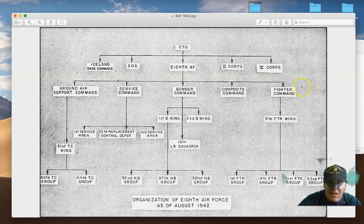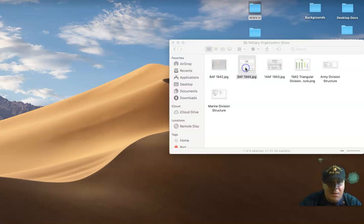And you see that the 8th Air Force, this is in 1942, they were answering to the European Theater Operations Command. Then under the 8th Air Force, they had Ground Air Support Command, Service Command, Bomber Command, Composite Command, Fighter Command, and then they got a wing, and under the wing are the groups. This changes over the course of the war. That was one of the easy ones.